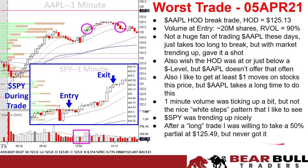So I was willing to take something 50% off, perhaps near the half dollar level, which is another good place to look for resistance. Now I was looking for 125.49, rather precise, but I thought I could get that. And actually, I got up around 125.46, and I never actually got that partial.